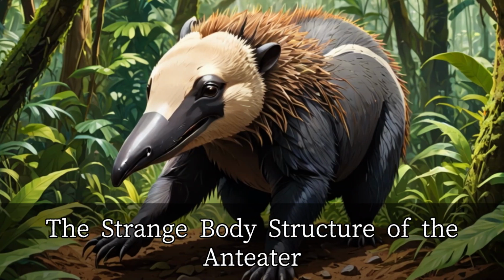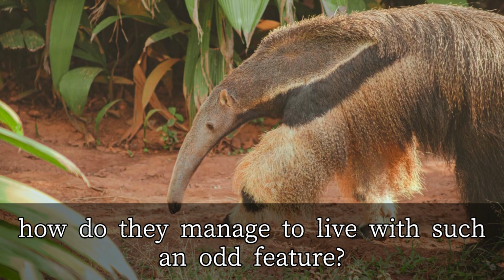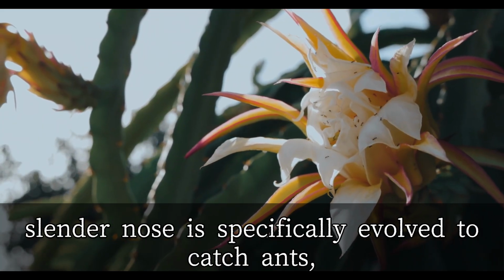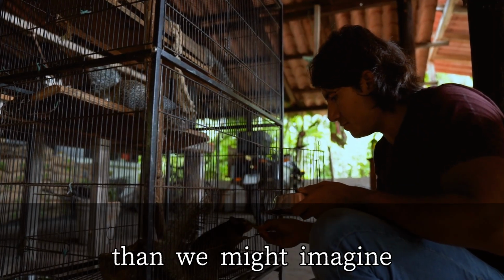The strange body structure of the anteater, that unusually long nose of the anteater makes you wonder, how do they manage to live with such an odd feature? The anteater's long, slender nose is specifically evolved to catch ants, making it their unique trademark. However, living with such a peculiar shape seems more difficult than we might imagine.